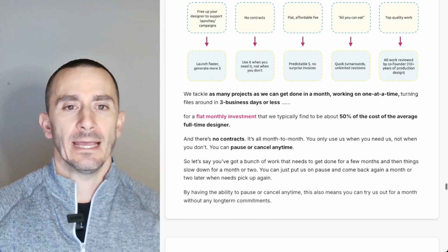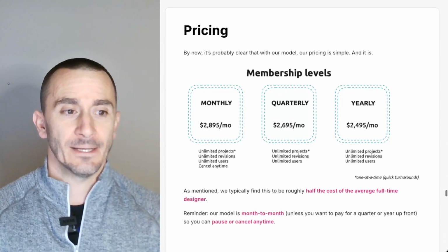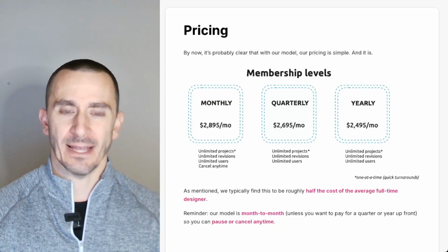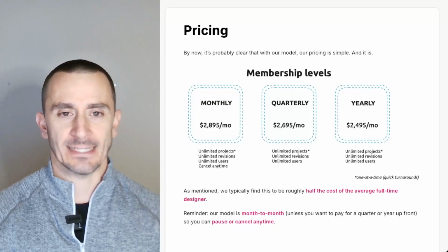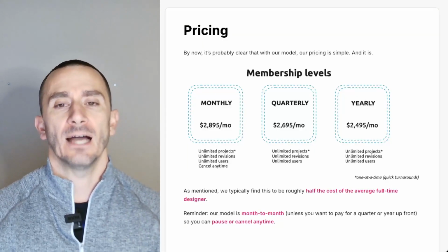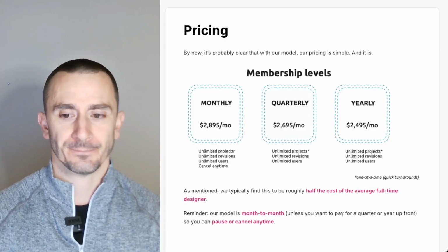So by now, it's probably pretty clear that with our model, our pricing is pretty simple, and it is. The price is $28.95 a month. As mentioned, we typically find this to be roughly half the cost of the average full-time designer. As a reminder, our model is month to month, unless you want to pay for a quarter year upfront, so you can pause or cancel anytime.